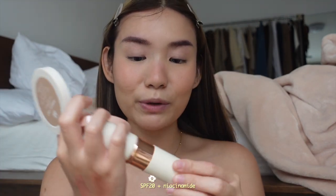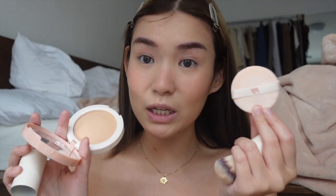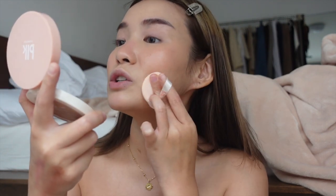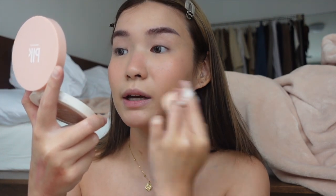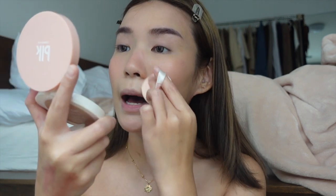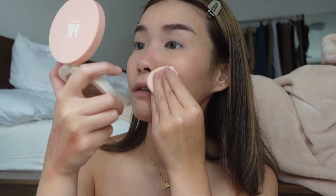This has SPF 20. They also sent me this kabuki brush na retractable. Also, sometimes I use the puff that it comes with because it does come with a puff. Depende lang talaga sa level of coverage na gusto mo. If you want more coverage with this powder foundation, then use the puff and concentrate it onto your problem areas. Blemishes that you really, really want to smooth out and cover. Use the puff to really just set everything in place.